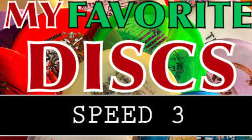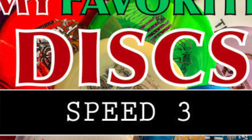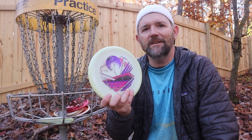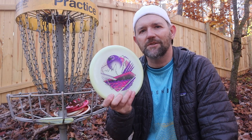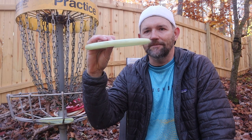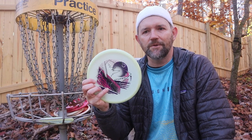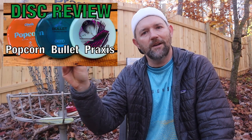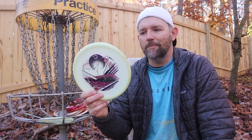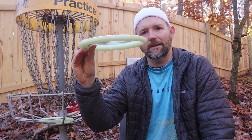All right, now I'm gonna go to my three-speed disc, the Praxis. And I like the Glow Praxis. At first I started out with an Ethos Shark Glitch. Got my hands on a Glow Praxis and this thing is solid. This thing basically goes dead straight. That's it. Point and shoot, dead straight. If I need it to turn over, put it on a little Annie. If I wanna do a little hyzer, put it on a hyzer line. But basically, if you throw it flat, it's gonna go flat and flat.